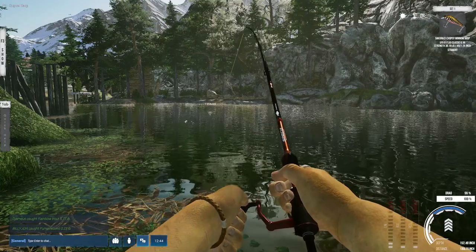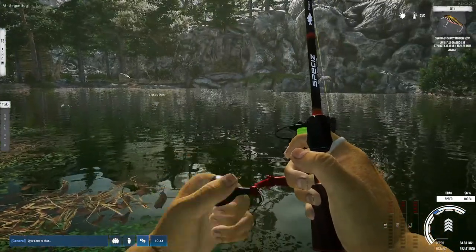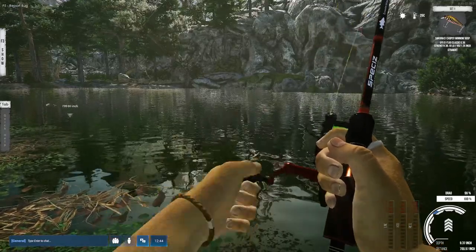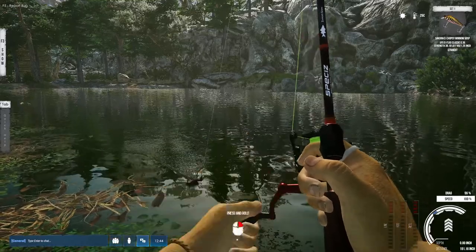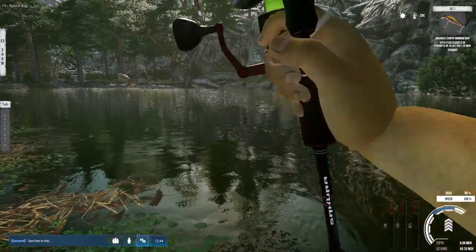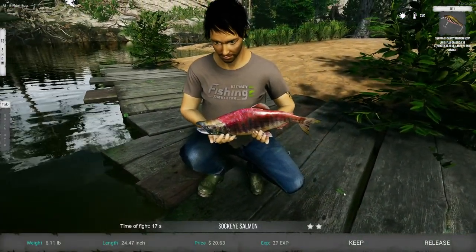Salmon. Yum yum salmon. Very good fish for you. Cold water, lots of oils, good fats in the meat. Very healthy.